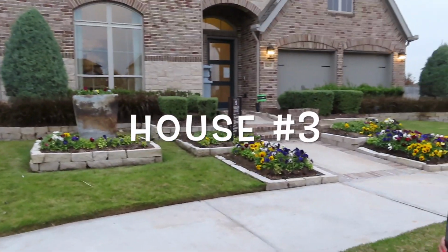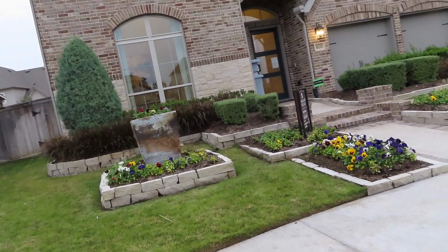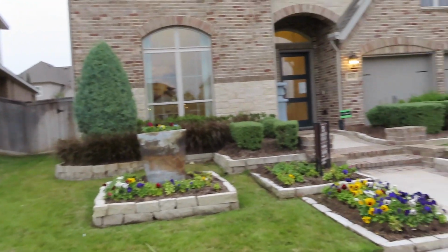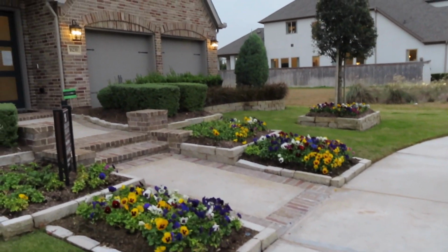Ooh. All right, guys, we are at house number 3. Y'all excuse me for my voice. My voice is kind of shaky today. But yes, we are at house number 3. Let's get it in.